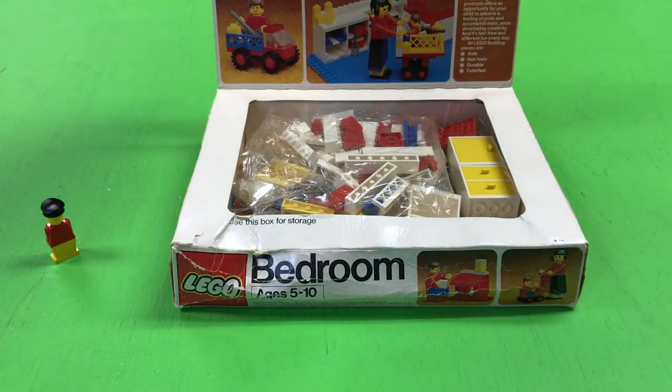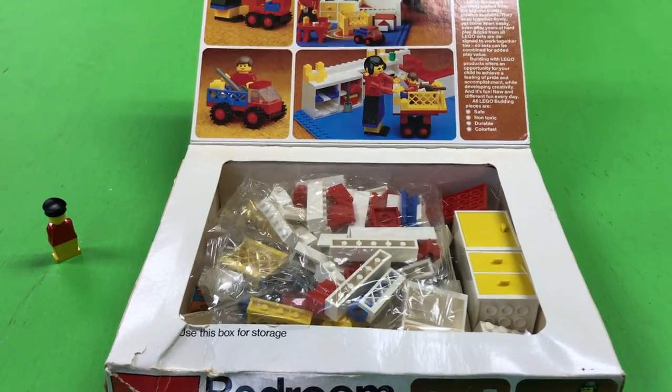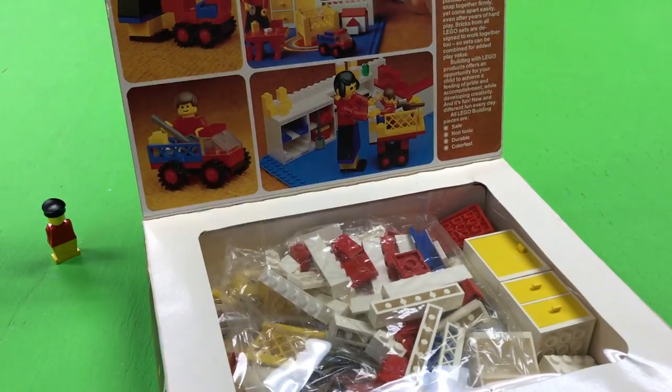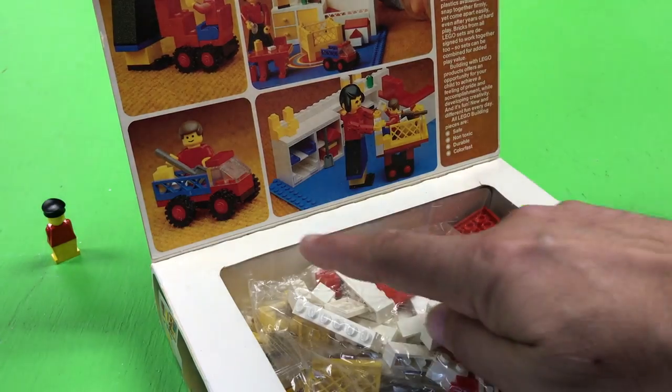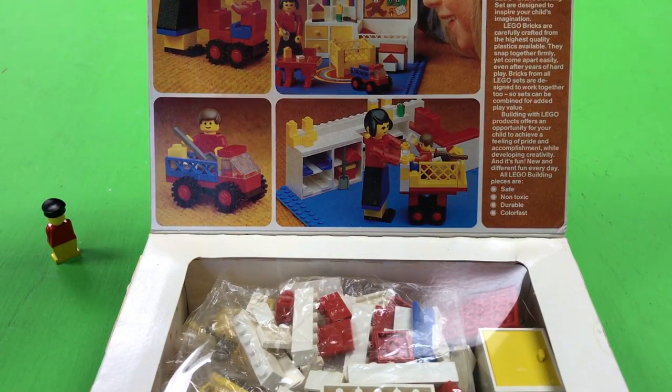My box is a little tattered. This is a pretty neat set. It's got a creepy baby. That's a baby right there. That's not a minifigure. Well, it is a minifigure, but it's the minifigure for a baby.